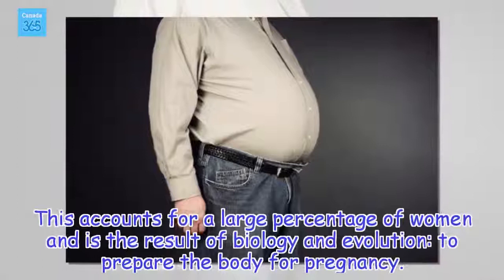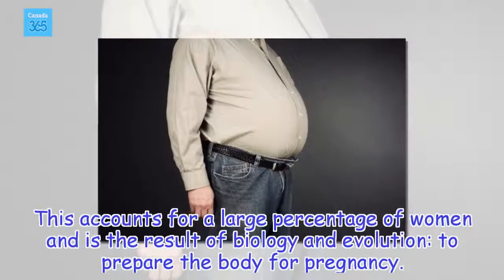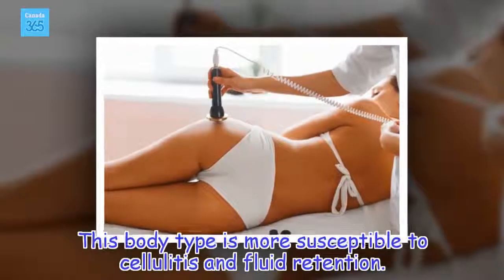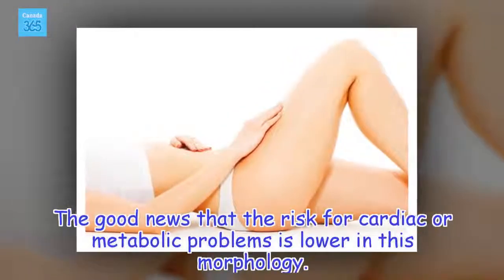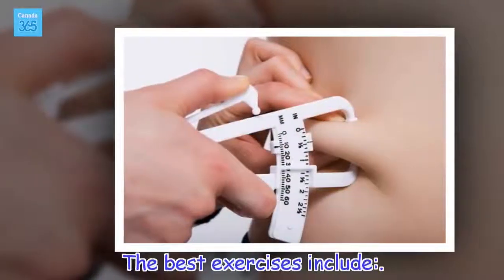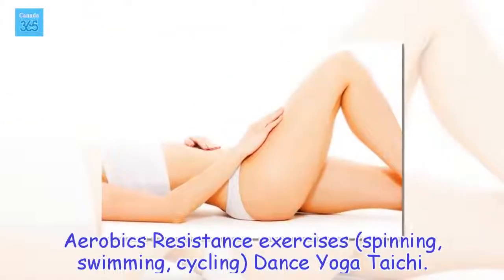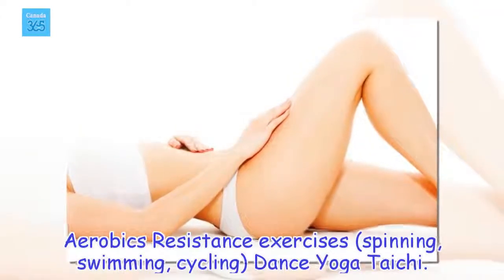This accounts for a large percentage of women and is the result of biology and evolution, to prepare the body for pregnancy. This body type is more susceptible to cellulitis and fluid retention. The good news is that the risk for cardiac or metabolic problems is lower in this morphology. The best exercises include: aerobics, resistance exercises, spinning, swimming, cycling, dance, yoga, tai chi.